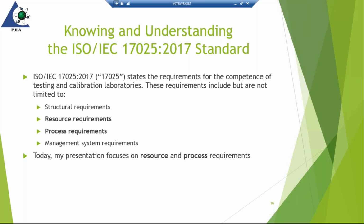Also process requirements, the processes that the laboratory is going to be using in conducting its work. And the final one is the management system requirements. But for today in my presentation, like I alluded to, we're just going to focus on the resource and the process requirements.